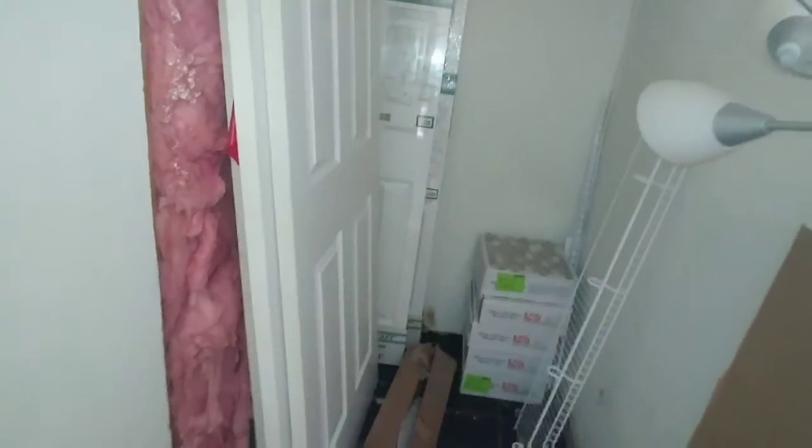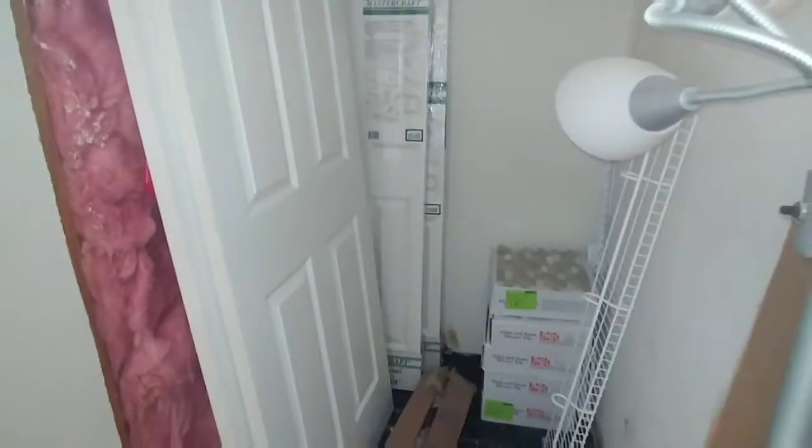Because I know the raised panel doors are going to be going on the bedrooms. As far as I know, I don't think they're putting a new door on this room. And I believe those doors back there, and I could be wrong, but I'm pretty sure, are for Nana's closet. I'm not positive.